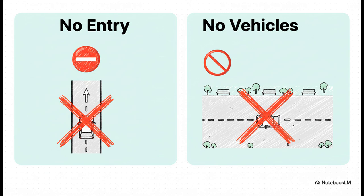The no entry sign, the one with the white bar, means you can't go down that specific road. It's often the end of a one-way street. The empty red circle for no vehicles means that entire zone or area is off limits to all traffic. It's a small difference in design, but a huge difference in meaning.